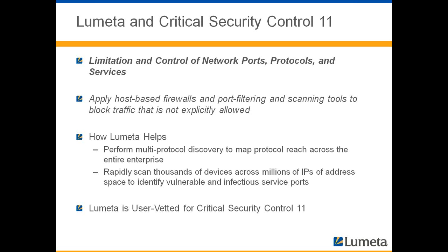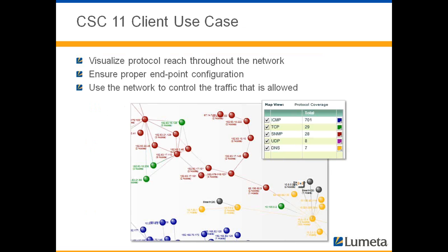So Lumeta helps here by performing a multi-protocol discovery to map and visually show how this protocol reach exists across the enterprise, from segment to segment, from intranet to extranet, et cetera, and allows you to rapidly scan thousands, tens of thousands of devices across millions of potential IP addresses to identify these vulnerable and infectious service ports. And again, Lumeta is user vetted for this control number 11.